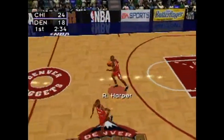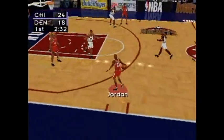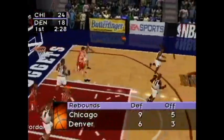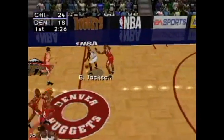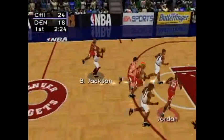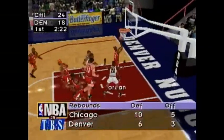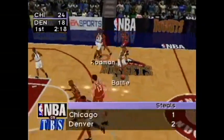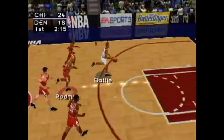Minutes and 36 seconds to go in the first quarter. Number 23 receives the pass. He takes the jumper. Board by number one. Number 13 launches it. Jackson misses the three. From the right side to Harper. The Nuggets pick off the pass.